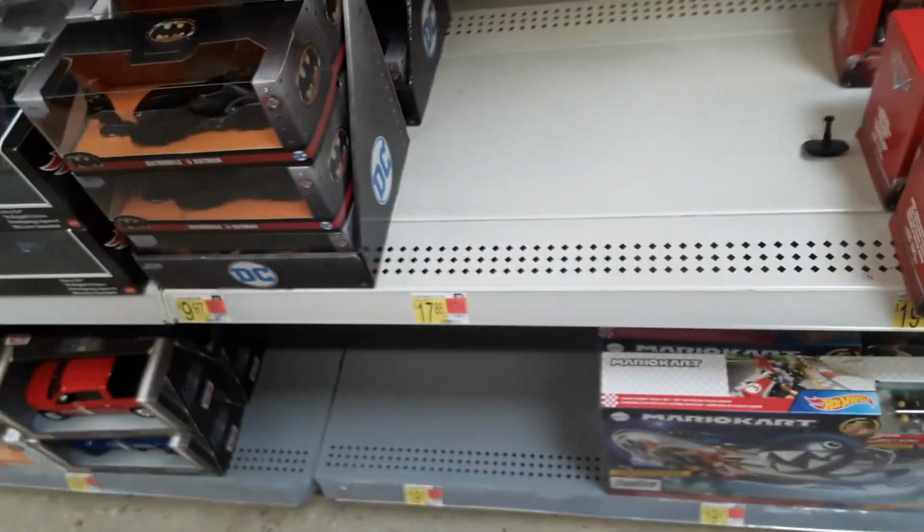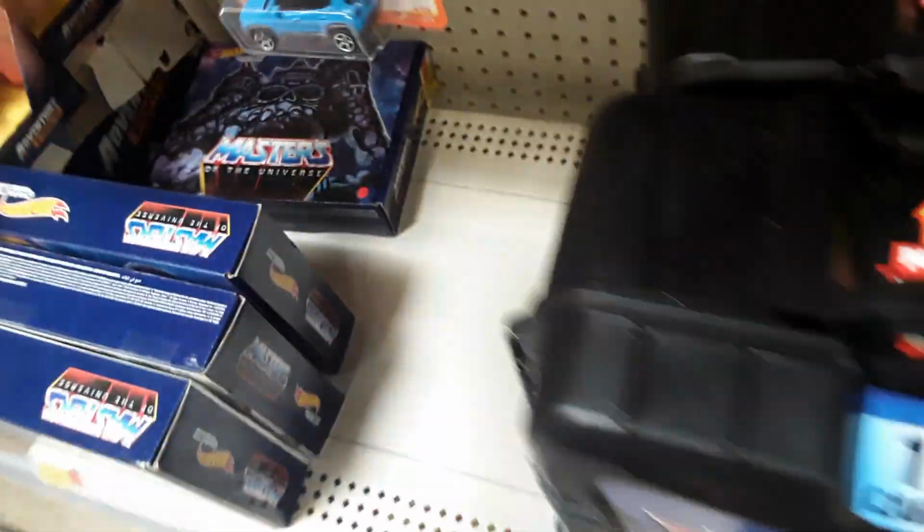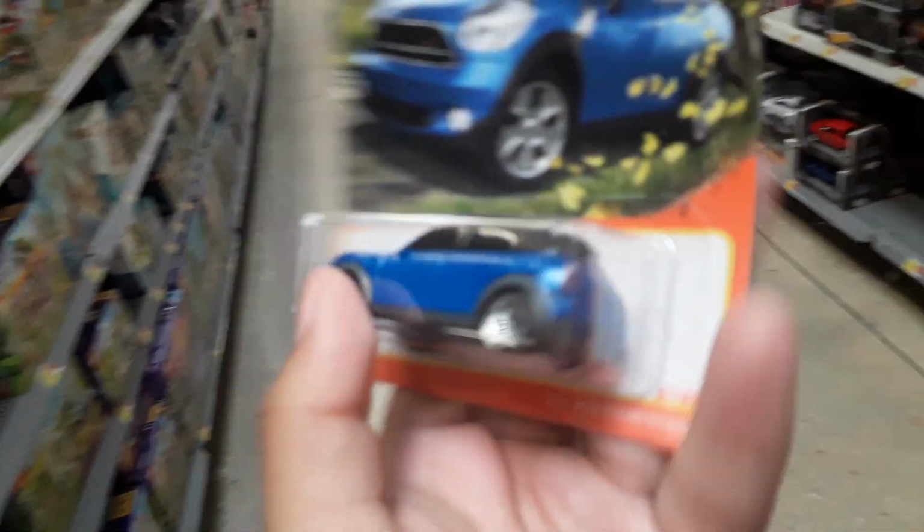Or instead of this, I'll be picking up a Color Changers Lightning McQueen. I'm picking up two of the Color Changers. What are Hot Wheels? Okay. Hot Wheels. Matchbox. What is this? Beetle, a Mini Cooper. I guess I'll be picking this one up. It tends to move around. You can hear that. Okay, these are made in Vietnam. Like these cars are made in Thailand. It says it right there. Picking that up.